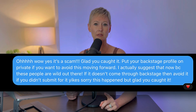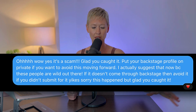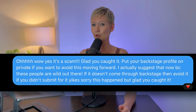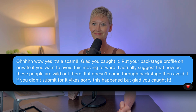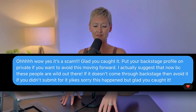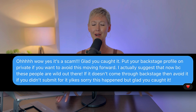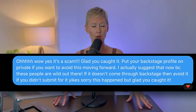Look for red flags, especially on Backstage. I've heard this so many times. If it feels too good to be true, it is. If it looks like it's just one person and they don't have a lot of information on there, they're not telling you how much it is, they're not giving you the full breakdown of the actual job, avoid it. It is not worth it. I promise you in the long run.